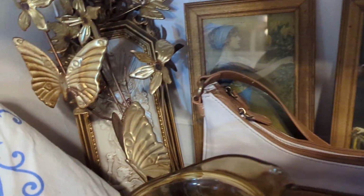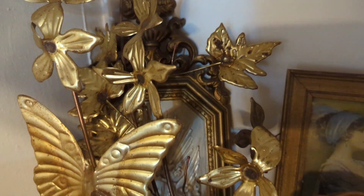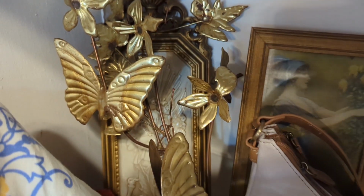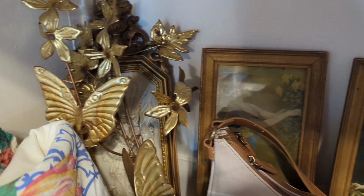Back here, if you're into butterflies, you may like these. I have this wall art. It is metal butterflies with leaves. I think you can see that pretty well. Really cool. Those are in great shape as well.